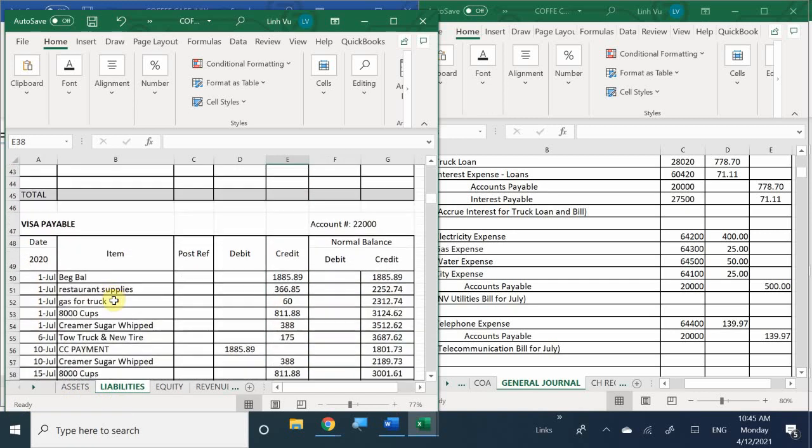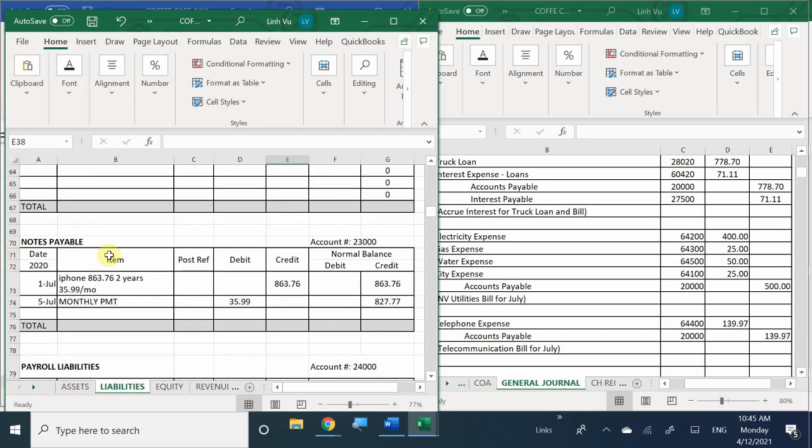So this is what I was talking about. If I scroll down in my liabilities, I've also created a notes payable account. And notice this. Here I bought my iPhone for $863.76, right? Remember, most cases that a lot of cell phone companies, they'll try to finance the phone for you by making you do a contract with them for 2 years, so you make a monthly payment. So in this case, my monthly payment is for $35.99. So times that by 24 months, your total amount that you pay for your phone is $863.75.